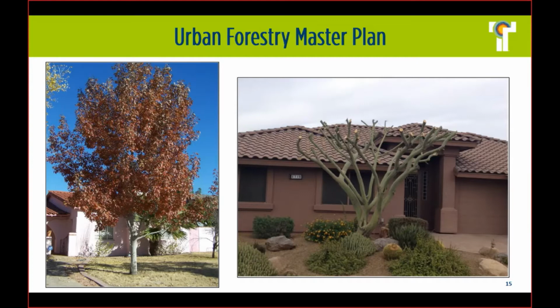I mean, it's a nice desert landscape, but in my opinion, this Palo Brea has been totally destroyed. When you head and top back it like that, all the structure is gone, and the resprouts that are going to come out from that, if it even survives, is going to be a lot of maintenance going forward.